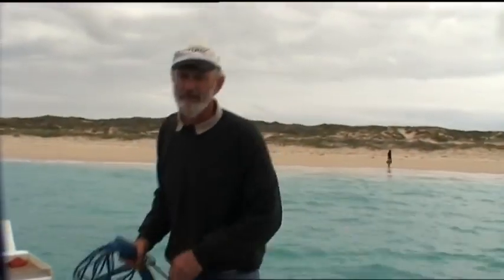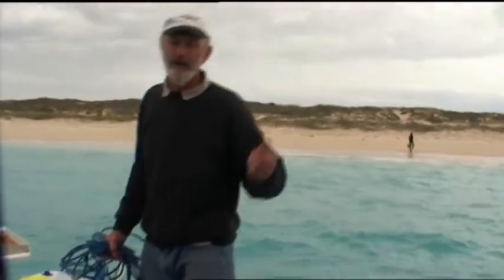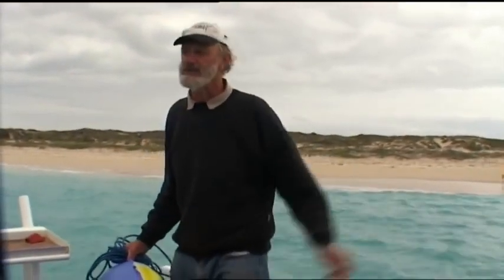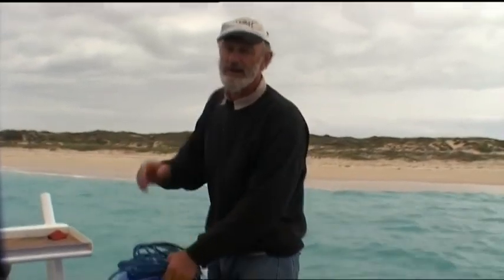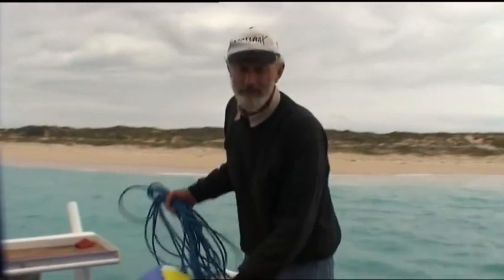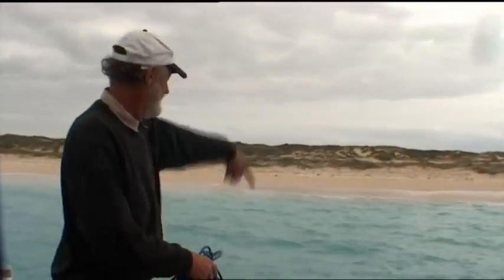When we headed up to the top of the island, Rick, one of our crew, got very seasick, so we had to drop him off on this beach. And now the swells come in and I can't get the boat in close enough to pick him up. So we've got this little inflatable. We're going to launch it and try and get him into the dinghy.